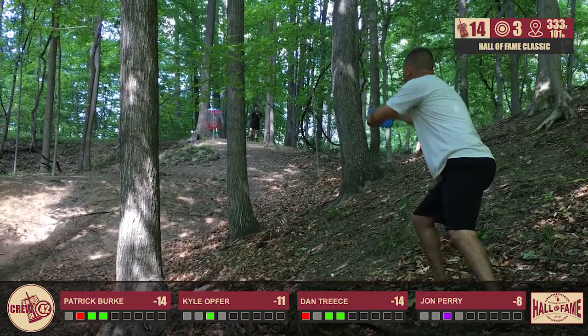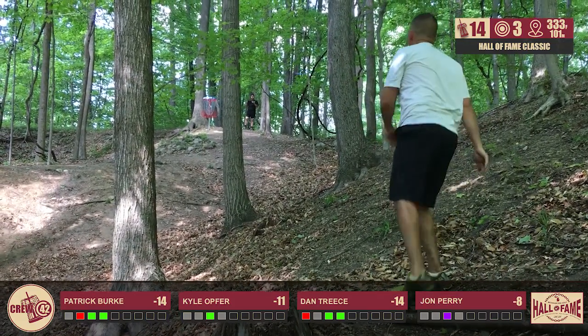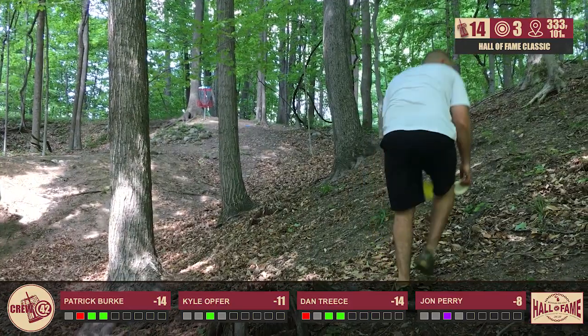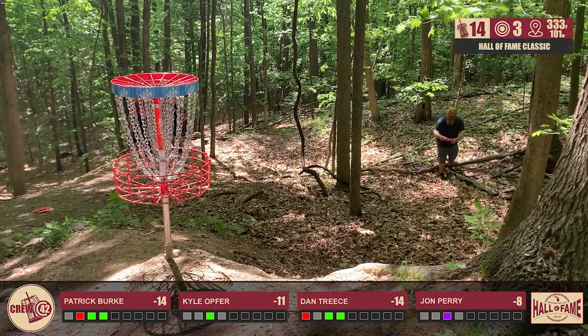We got Patrick here, most of the way up the hill, but you can see he's still shut off from that birdie look. He's got a lot of stuff in his way, so he's just going to kind of pitch up there, take a tree kick, but you by the basket, take his 3 here and move on.